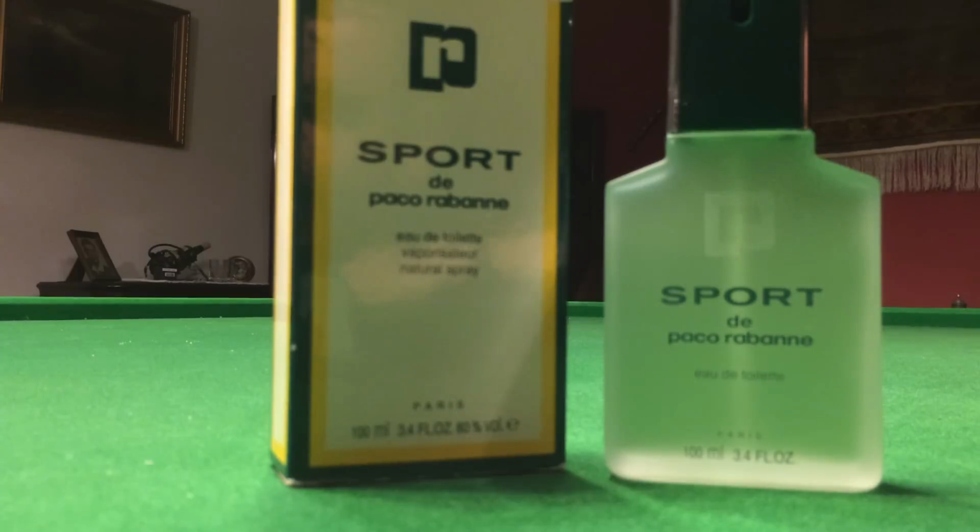It even maybe has some mint in it. I don't know, but it's so uplifting. You know, if you are in a bad mood, spray this on and you're gonna be flying. This is really, really nice. It's been discontinued. To me, it's the best sport fragrance ever.